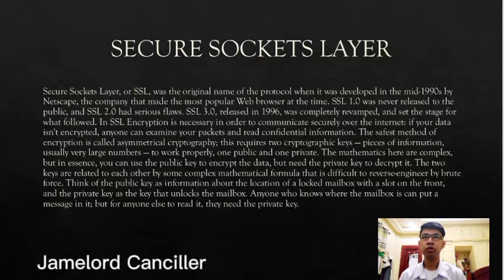In SSL, encryption is necessary in order to communicate securely over the internet. If your data isn't encrypted, anyone can examine your packets and read confidential information. The safest method of encryption is called asymmetrical cryptography. This requires two cryptographic keys, pieces of information, usually very large numbers, to work properly, one public and one private. The mathematics here are complex, but in essence, you can use the public key to encrypt the data, but need the private key to decrypt it.